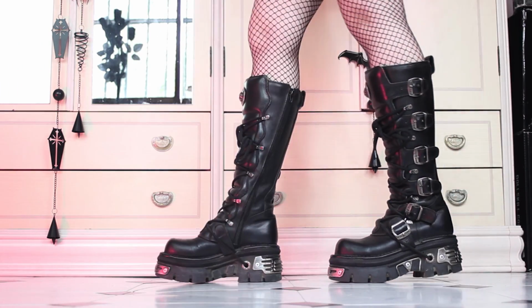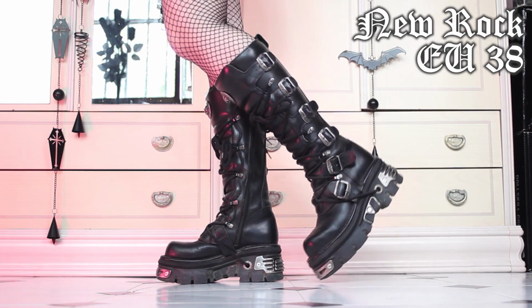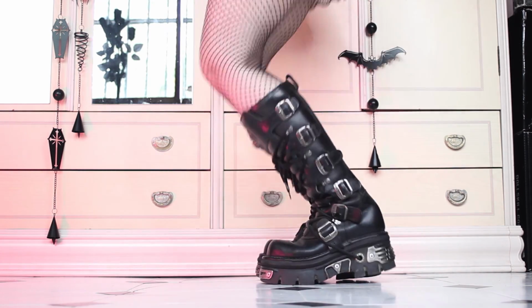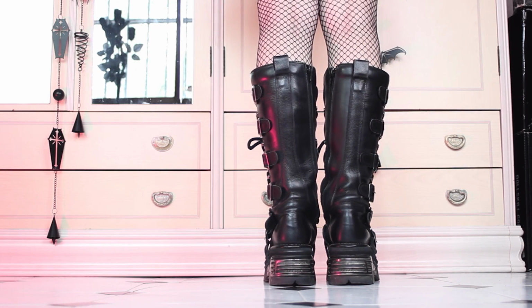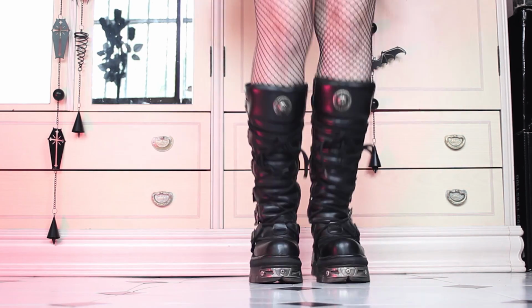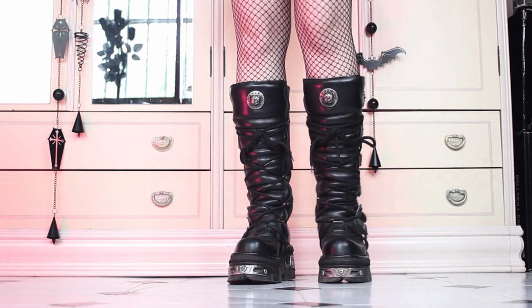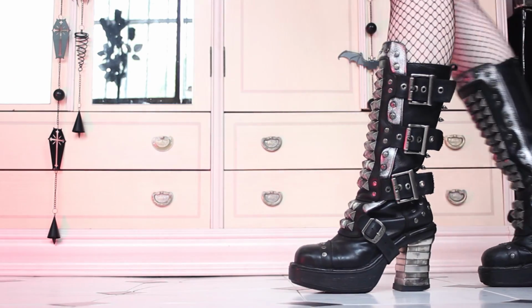Now we have one of my oldest pair of boots. These are from New Rock, and I don't remember the exact name for this design, but it's pretty iconic. I got them, well, my parents got them for me when I was 11, and I am almost 30, and surprisingly, they look almost like new, and they're super comfy. I like them a lot, and although they're very expensive, it really pays out considering how long they've lasted.